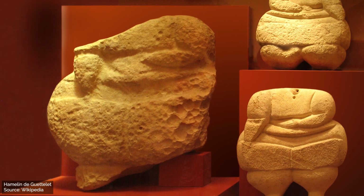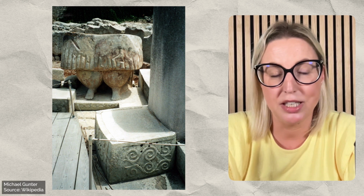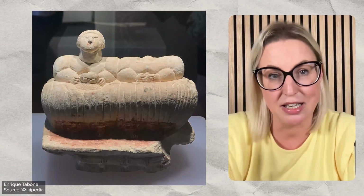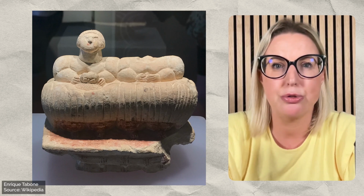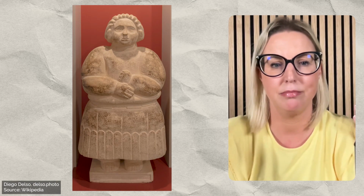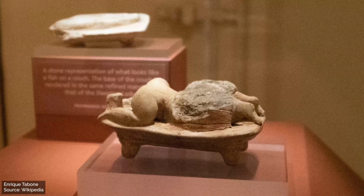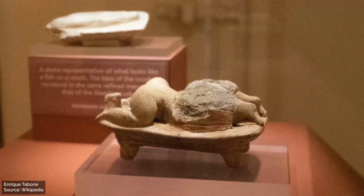There's these statues of corpulent people, which could be female, but it's not really clear. Some of these statues are absolutely enormous. And then there's also small figurines like that. And they all wear these sort of skirts and have a really similar bob type hair, almost looks like a wig. And that is just completely unique to Malta.